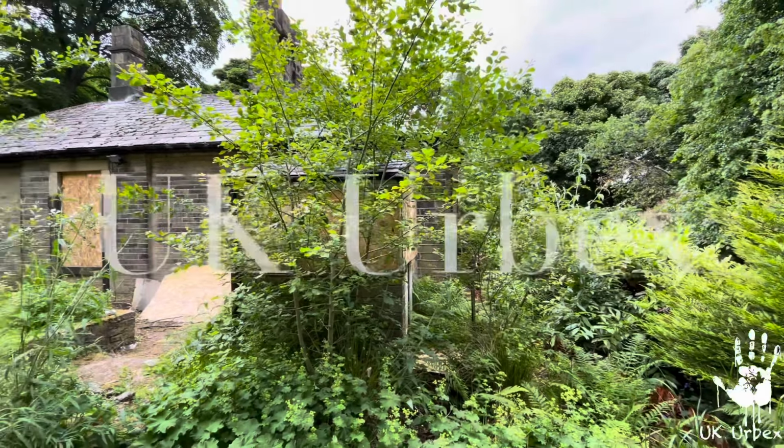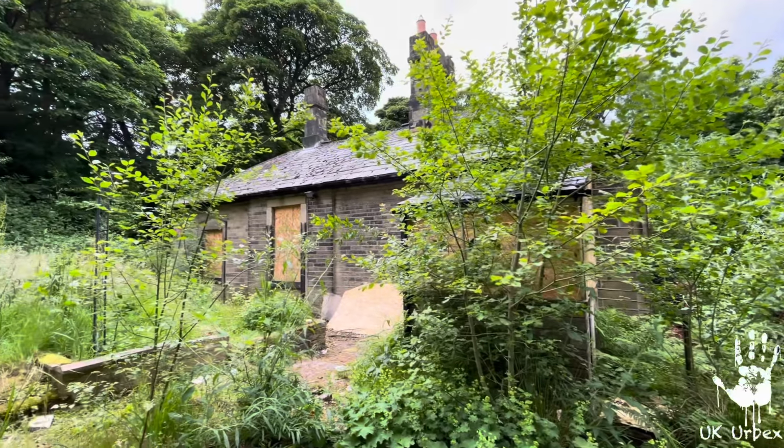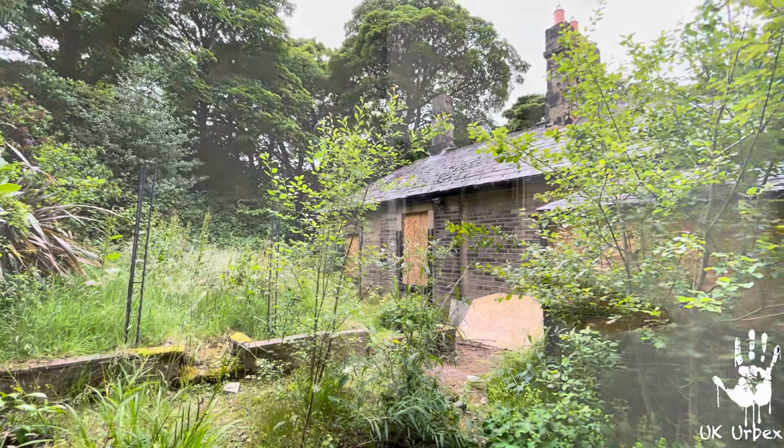We're just looking at a house on the edge of West Yorkshire, going on towards Manchester. Yeah, it's quite a nice place. You can see it's quite overgrown. Nice bungalow though, plenty to see inside. We'll take you around the inside now.